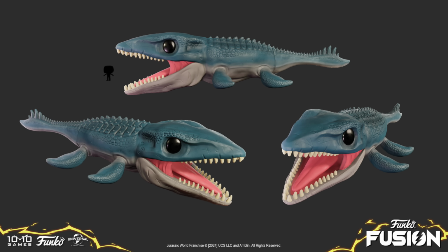And now this one I do know, everyone, because it is the Mosasaurus. A really fun figure, especially because they made him look like he's actually swimming. And another thing that I love about the Mosasaurus is that you could actually find it in Funko Fusion, where it was swimming around in the water. So it's cool that we finally have an actual Pop for this dinosaur.